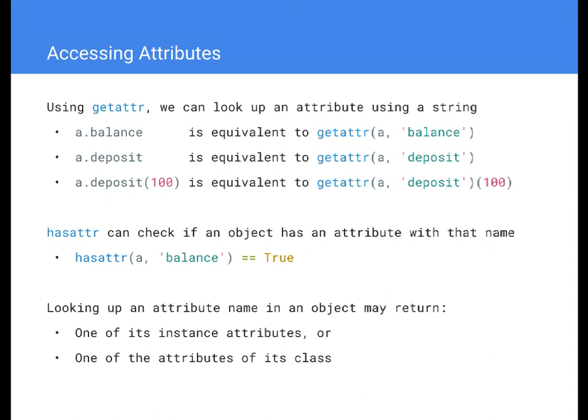If you call getAttr with a string that doesn't match an attribute in the class, will it make a new attribute matching that string, or will it just give an error? Great question. What's your name? Seth. So Seth asks, what happens when I try to getAttr for something that doesn't already exist in the object or the class? It won't create something new. It should give you an error.